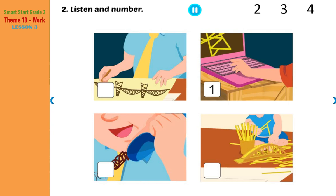Hi, Dad. What are you doing? I'm using a computer. Can you see number 1? This is an example. Now, listen and number.